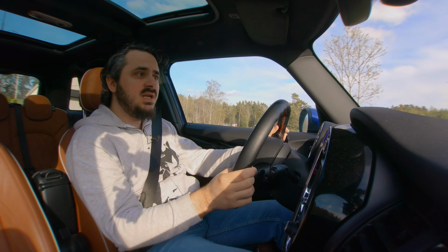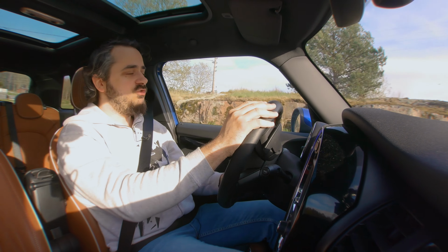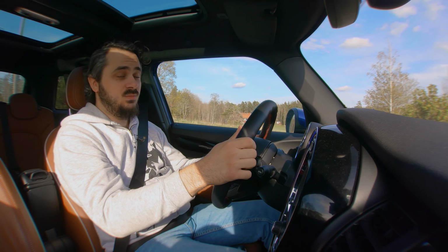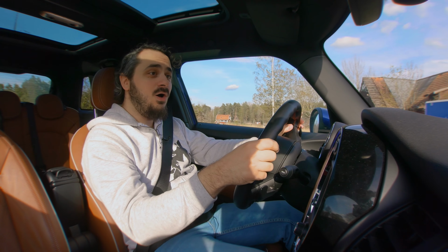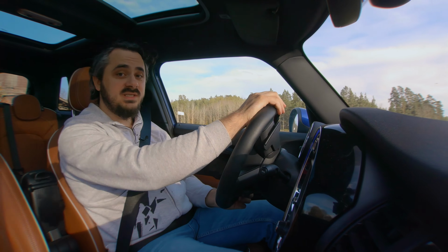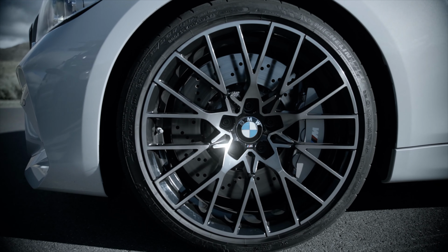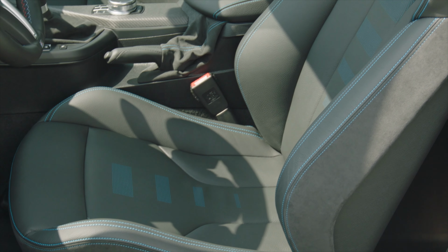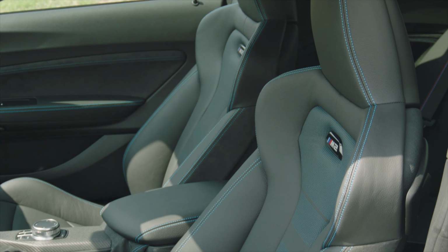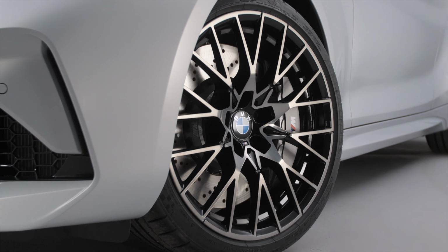Point number 3 on my list is related to the M2 Competition's improvements over the LCi. I don't dislike them, of course, but nearly all of them are optional extras, and they are quite expensive. For example, the brakes cost 1,500 euros to fit to your car. Same goes for the seats, and the wheels cost 250 euros to fit to your M2 Competition.